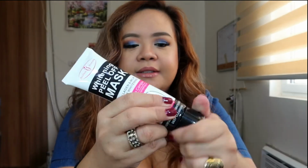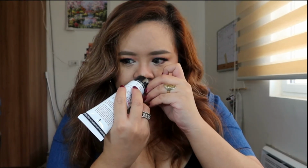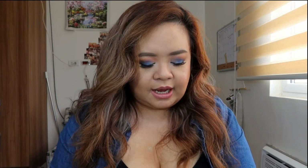It's white. Nabuksan ko na siya, so, ayan. I don't wanna squeeze it more. But yun nga, nakita ko rin sa ingredients, agad alcohol, propylene glycol alcohol. And anong amoy niya? Well, this is much lighter than the other one. Hindi siya masyadong ganun katapang yung plasticky smell. Nung tinry ko siya, nag-peel off naman talaga. Medyo gumanda yung skin ko. But I don't think I'm gonna use it every day.